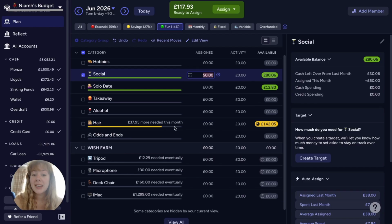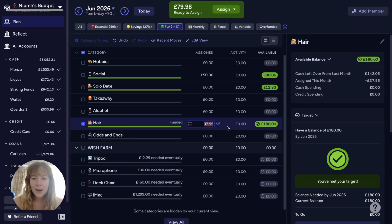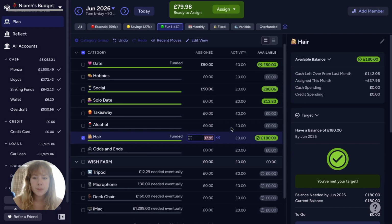Then I'm getting my hair done on the 6th of June, which as you would have seen in my last budget video, I've been saving for that this month, and I've been saving pretty hardcore because I need a hair refresh. So in my next budget video, you will see some lovely, nicer, blonder hair and a trim, which you can't really tell when I'm on camera, but here we go. Right, so now my hair is fully funded, which makes me very happy.